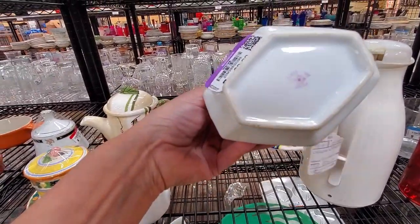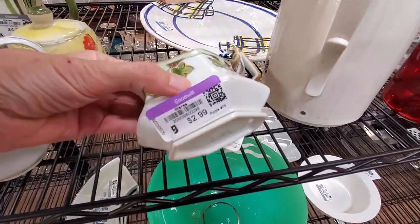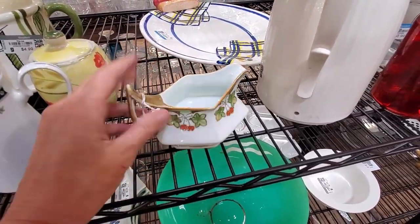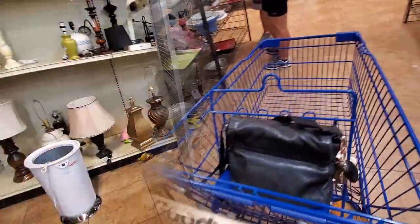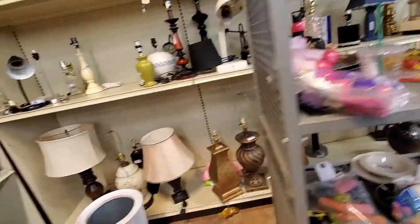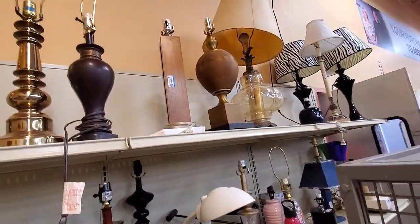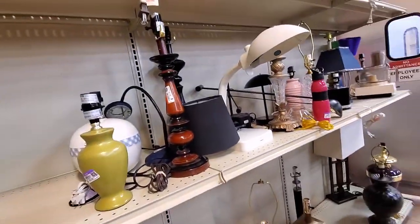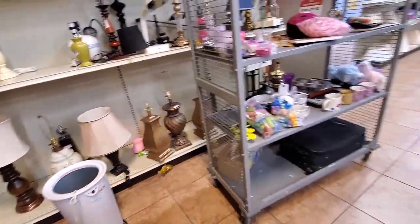This is a nice little piece of Japan. It's got that moriage, which is like a raised, textured feel to it. Noritake has done a lot of this. Noritake in Nippon. This came from someone's antique booth, so I grabbed it. And yes, I scanned the cart, but I didn't dare touch anything unless I was absolutely going to put it in my cart. So I just gave it a glance. Nothing exciting. And no exciting lamps today.